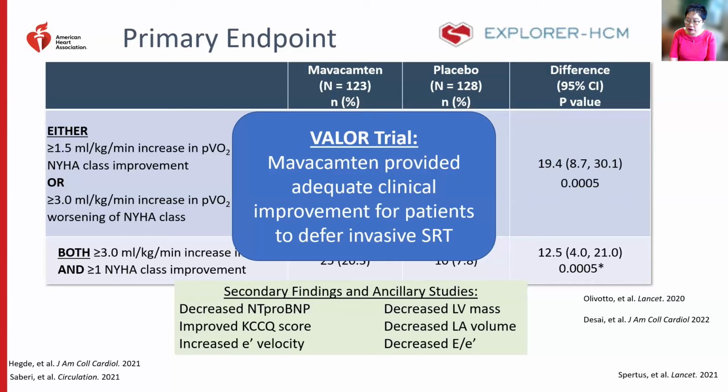Most recently, the VALOR trial was published, which looked at mavacamten in patients with severe obstructive HCM, so being considered for invasive septal reduction therapy, and given a choice of either proceeding with the invasive septal reduction therapy or taking mavacamten. It showed that mavacamten provided adequate clinical improvement for patients to choose to defer invasive septal reduction therapy and instead stay on a long-term extension study of mavacamten.